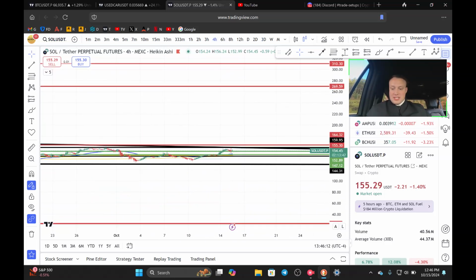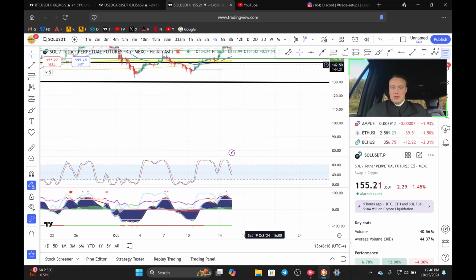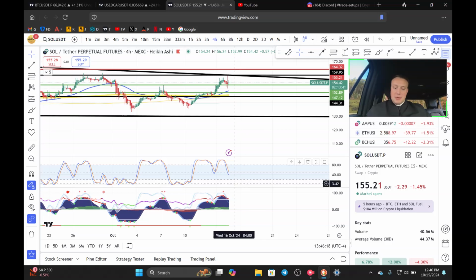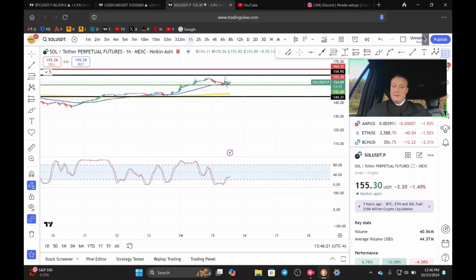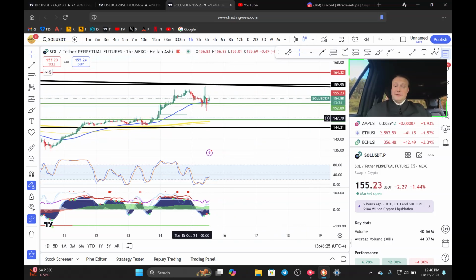Now, again, if we jump down to the 4-hour time frame, you can see on the 4-hour time frame, if I go back to the stock RSI and everything, the 4-hour time frame is trying to put in a higher low. Money flow doesn't look good to me, but the 4-hour time frame does look good for a higher low being put in.